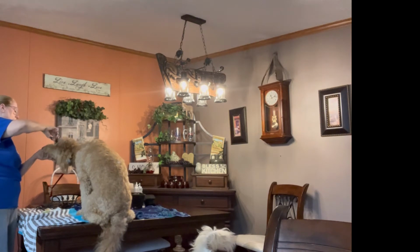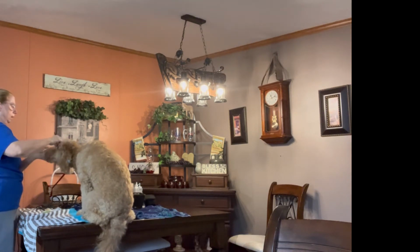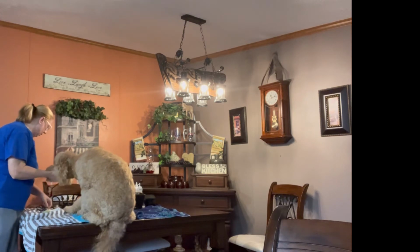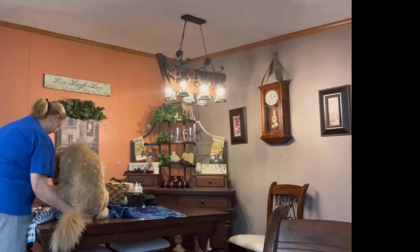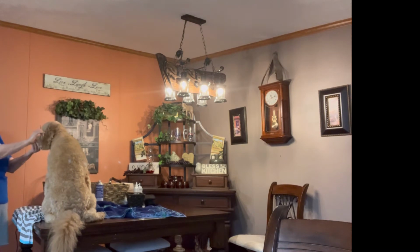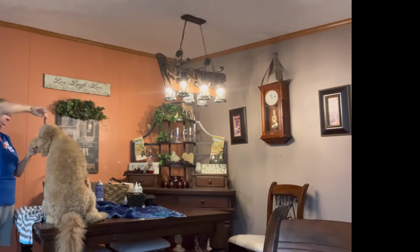So I'm just kind of chiseling out a good doodle shape on her face. And she's doing good, letting me. And then above her eyebrows, I'll go from the corner of the eye to the corner of the eye, and I'll go around and, straight down, just around her eyes to make that little ledge like a doodle has, and some little slight bangs so you can see her eyelashes and stuff.